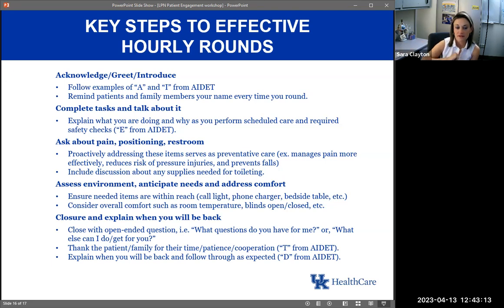Making sure we're recognizing everyone who's there. As I'm doing each task, especially those standard safety checks that I do every time, make sure I talk my way through it. Make sure I'm explaining every piece of that safety bundle, and it's to prevent an infection. And this is part of what we do to link that quality and safe care together for our patients.